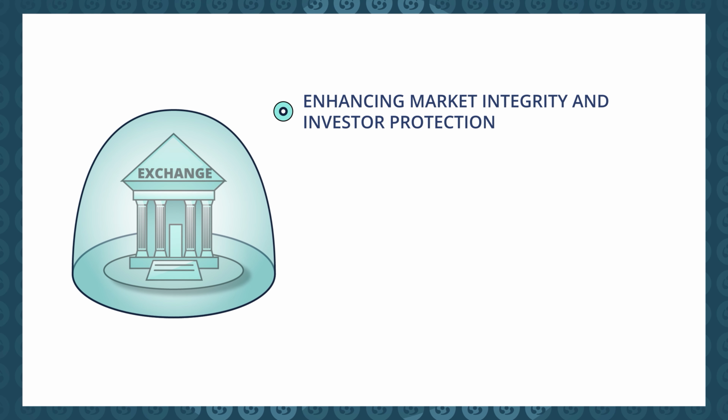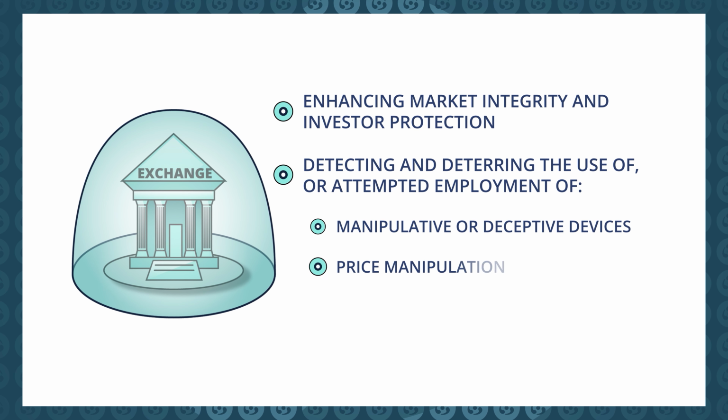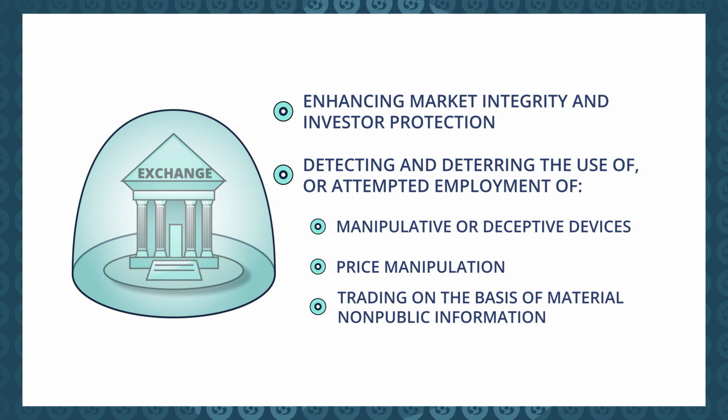While the adoption of market surveillance systems is now widespread, proper implementation and ongoing testing and calibration of these systems is a necessary step in making sure that they are achieving the underlying goal of the regulations that have driven their adoption, which may include enhancing market integrity and investor protection, detecting and deterring the use of or attempting the employment of manipulative or deceptive devices, price manipulation, or trading on the basis of non-material public information.